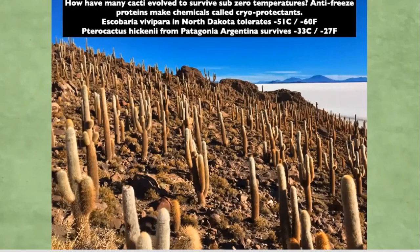So how do cacti survive in such cold temperatures? I mean, this happens in North America. Actually, the coldest cactus habitat is up here in North America in North Dakota, where some Escobaria species grow and also an Opuntia species. It gets down to -60 Fahrenheit. I was hard pressed to find anything comparable in South America, but down in Patagonia, it can get down to -27 Fahrenheit, where some Pterocactus and Austrocactus species grow.